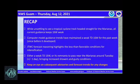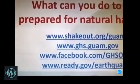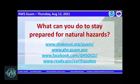Next slide. What can you do to stay prepared for natural hazards? This just shows you what hazards we have to deal with all the time. The Civil Defense Homeland Security of Guam has a lot of URLs that are great for supplies and suggestions on how to be prepared for any natural disaster. So I highly recommend you visit their page and find them on Facebook as well. And then ultimately, for all the latest forecasts, visit our webpage at weather.gov/gum or find us on Facebook at NWS Guam for all the latest information.